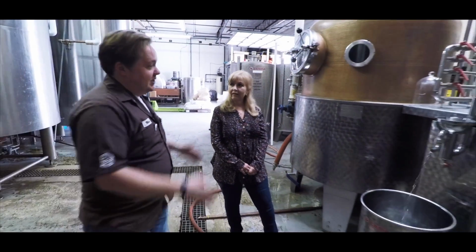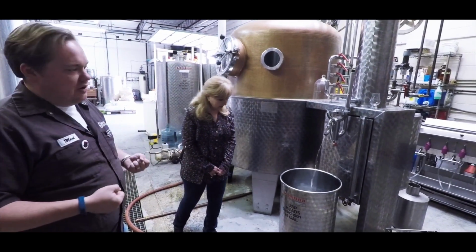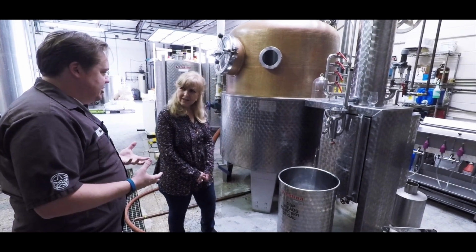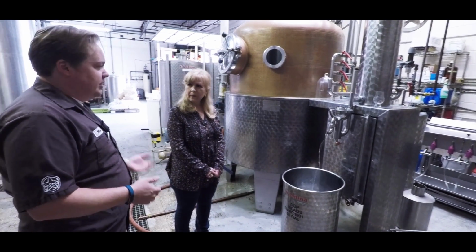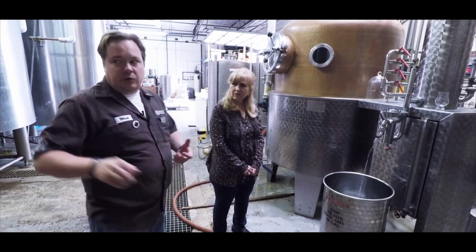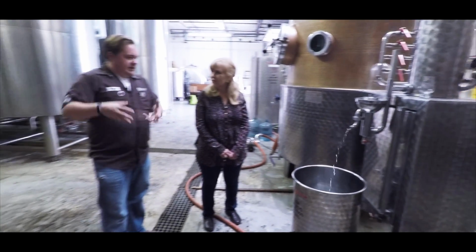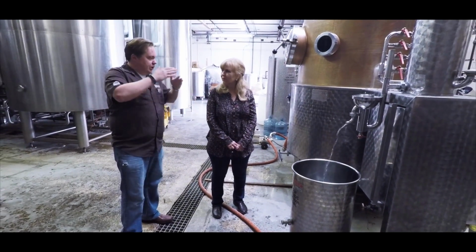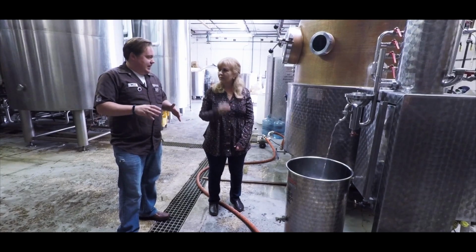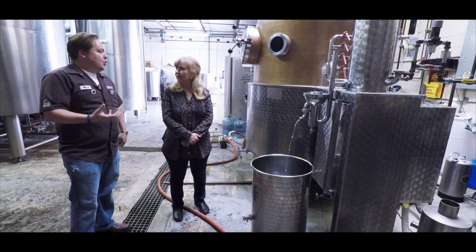What's going on here? So distillation is where we're going to concentrate the alcohols. We're going to do a double distillation, which is a very traditional way to distill your bourbon. The first run is called the stripping run. Stripping run is where we take the distiller's beer, all porridgey and thick, and it's going to go into the still. We're going to strip out the grain and the water, and it's just going to be left as clear, high-proof liquid called low wines.